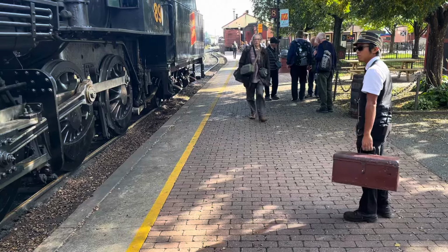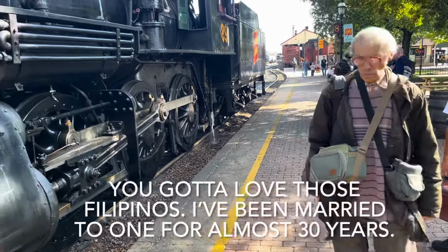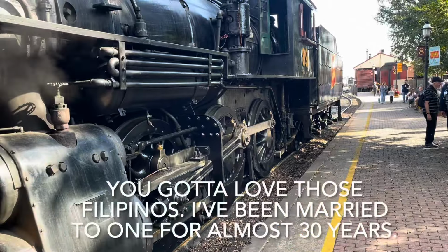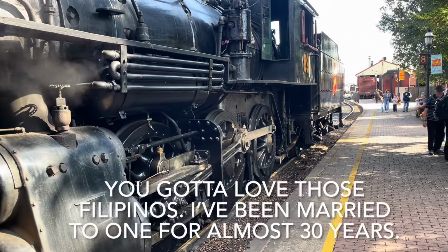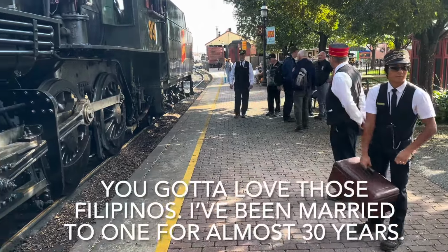Whistles and horn collections. He's got a horn collection, whistle collection. The Strasburg 475 six-chime whistle is an old SP whistle, and that belongs to Gabe, who is of Filipino origin.